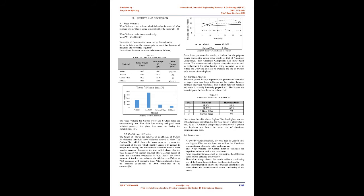For specific wear rate, at each loading condition the wear rate is different. Hence the wear rate at a particular loading condition is called the specific wear rate. It can be defined as the ratio of wear rate to acting load. Specific wear rate equals wear rate / load. Coefficient of friction. The coefficient of friction is the ratio of frictional force to normal load. μ equals F/Fn.